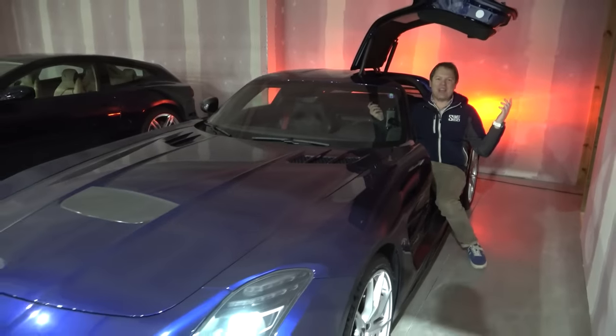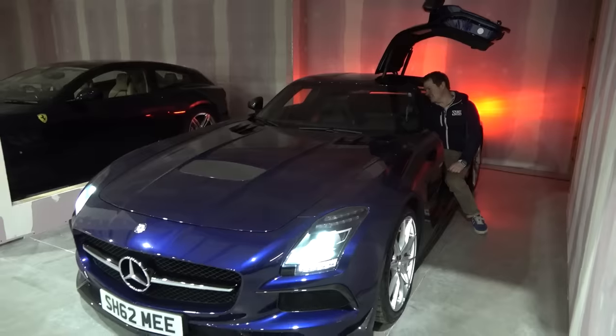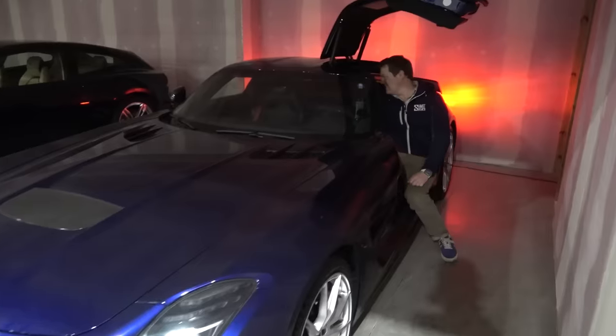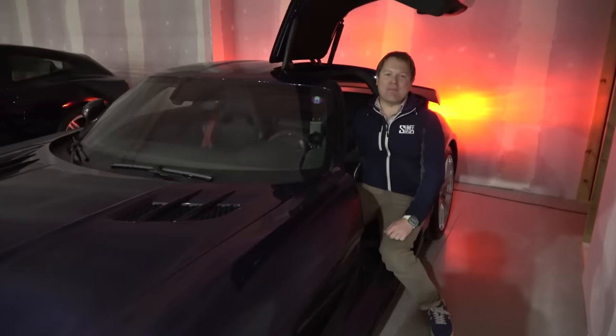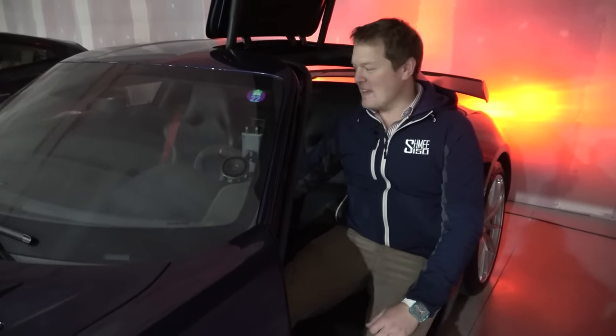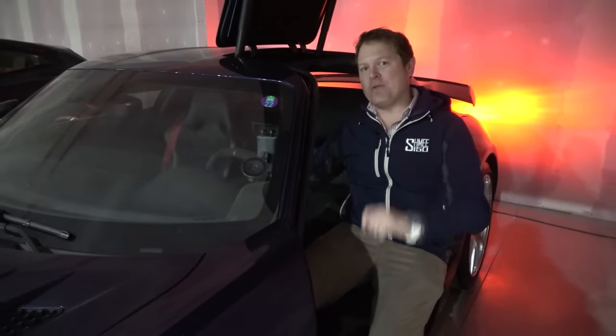It's unreal. It's absolutely unreal. Cracking away, bubbling away. I can't get my head over that sound. If you're a petrol head, that's perfection.